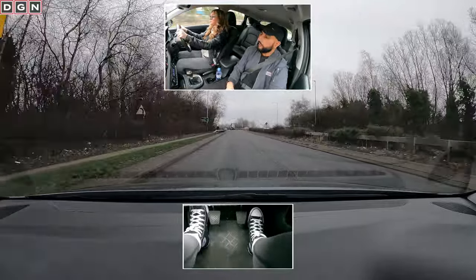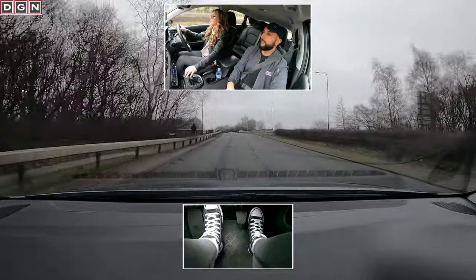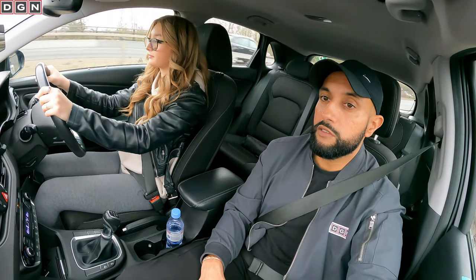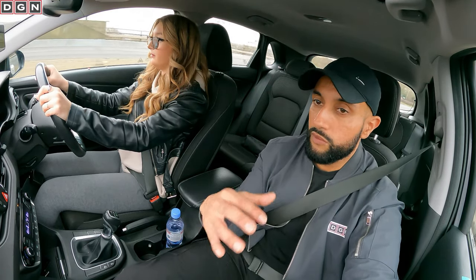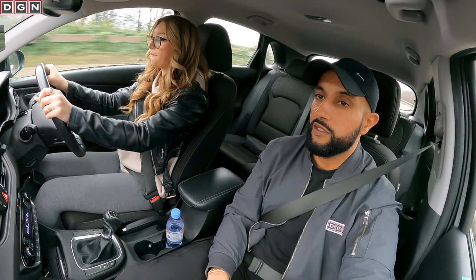Let's build up that speed now. I want you to reach at least 45 here because it's clear. Yeah. The speed limit's not a target, but you should try and reach it if it's safe to do so. So a bit more acceleration.